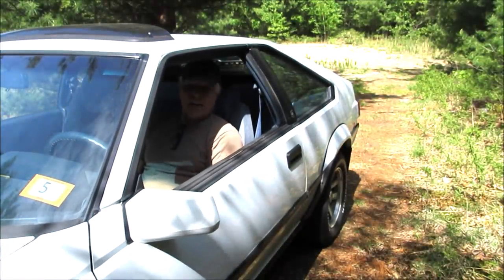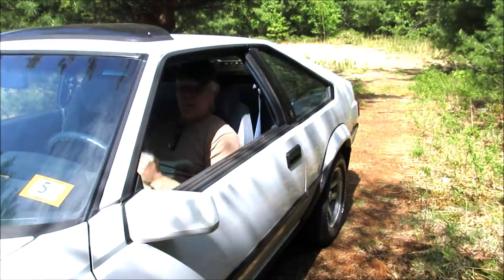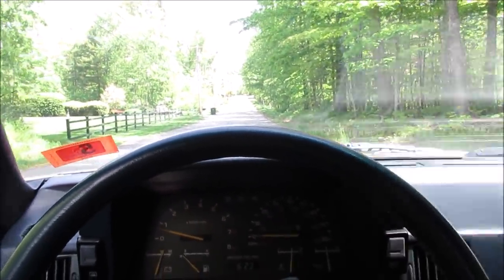Going. I just bought the best Toyota ever made. But it's 38 years old and it does need some love. So we've got to do some work on it, but first, let's go for a ride. Hey, let's go for a little putt. I'll point out some things.